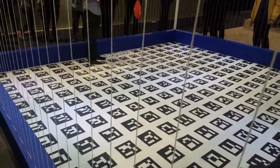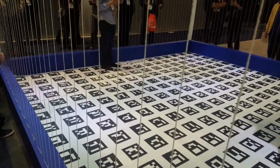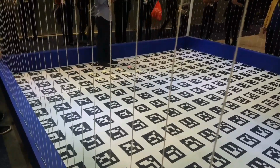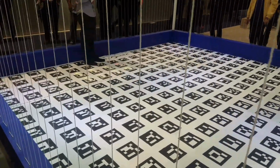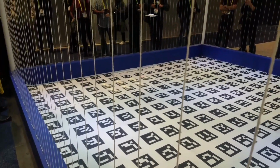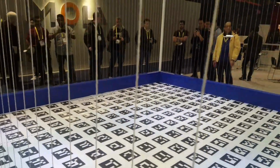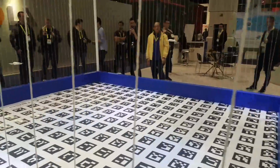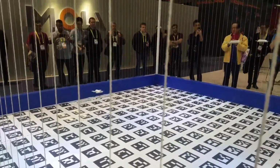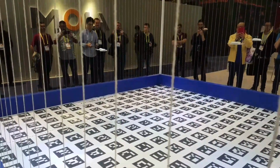Here the demonstration is that they can fly a number of them at the same time in a pattern, almost a drone dance. As you can see, all of them launch. And what they're doing is reading the QR codes on the floor to do the synchronized flight.